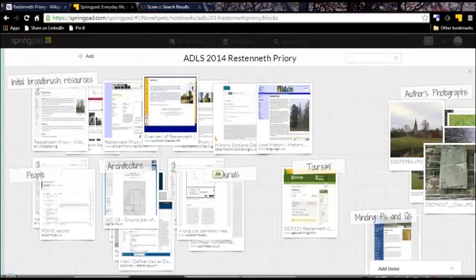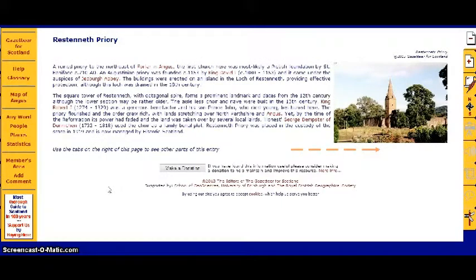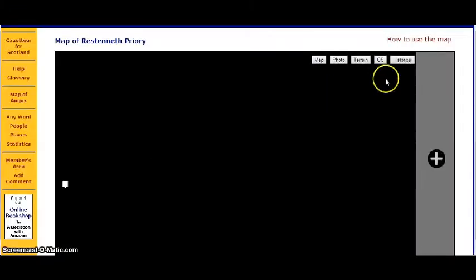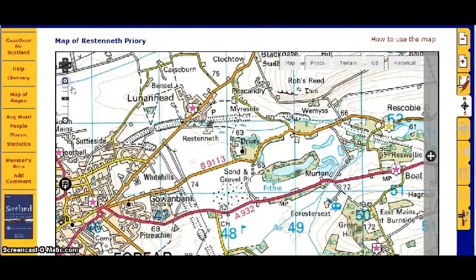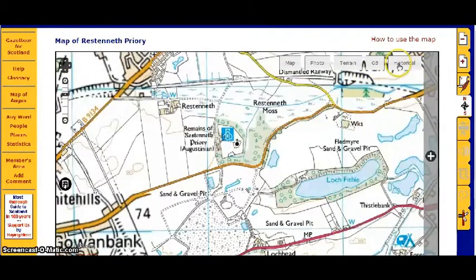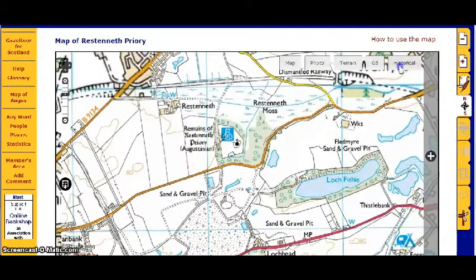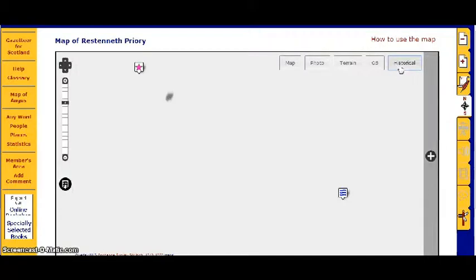Of the broad brush resources, I particularly like the Scottish Gazetteer. This tells you about individual place names and something about the people associated with them. And I particularly like the maps. In this case, we can look at the Ordnance Survey map. We can zoom in so we can see the priory, and then we can compare it with the historical map, a beautiful hand-drawn monochrome image.